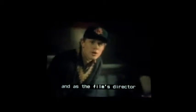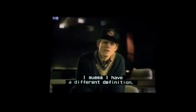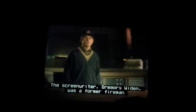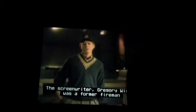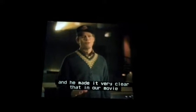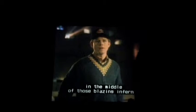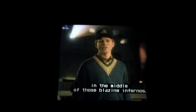And as the film's director, I guess I have a different definition. Backdraft: a tireless cast and crew working under demanding conditions to realistically portray fire and the heroism of the firefighters who battled it. The screenwriter, Gregory Widen, was a former fireman, and he made it very clear that in our movie the firefighters had to be right there, in the middle of those blazing infernos.